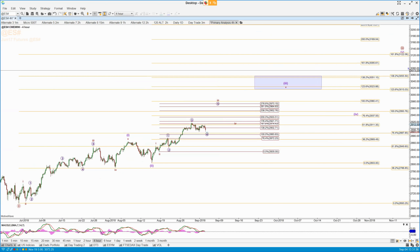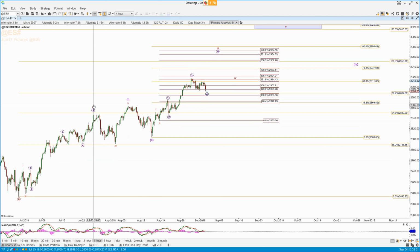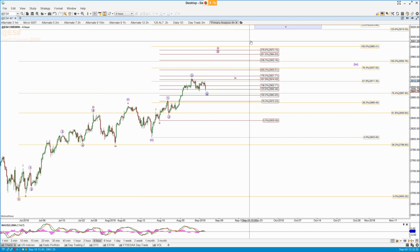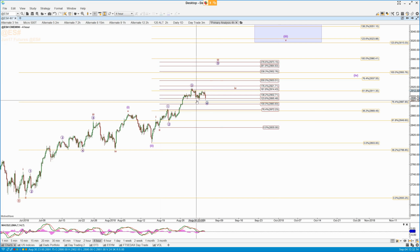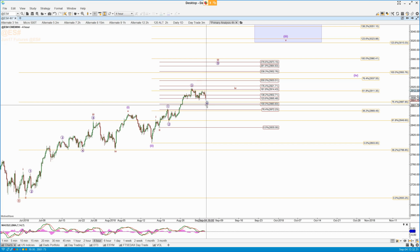And for our chart, off the last 2, I've got 1, 2, 3, 4. Then I've got a 1, 2, and I think we're in the 3 of 3 up here. And within that, I've got a 1, 2, 1, 2, 3 into the 1618. I thought that this 4, this micro degree 4, was likely done on Friday, but it looks like it wants to come down and tag that 1.0 extension, 2884, 2883 area, and then up again.